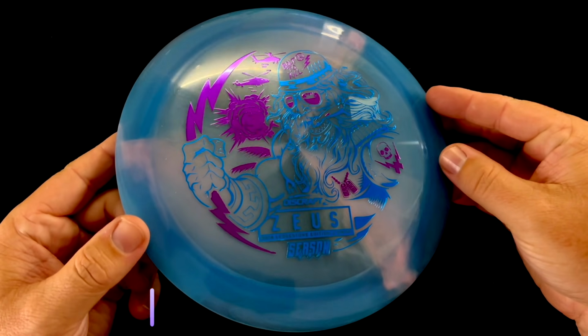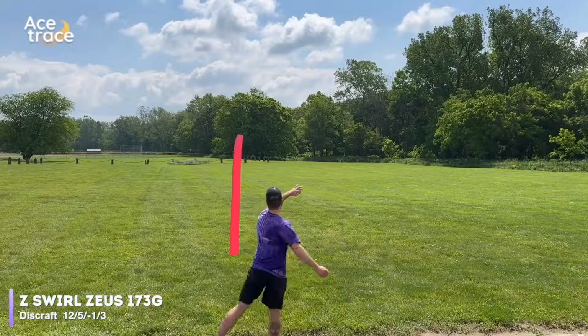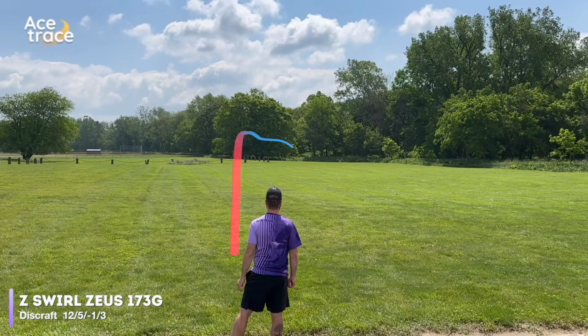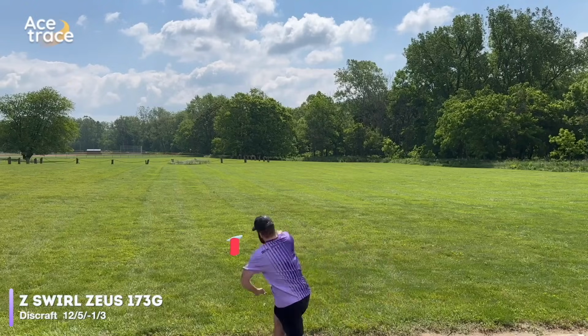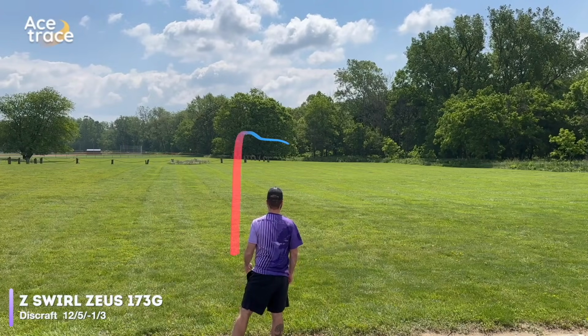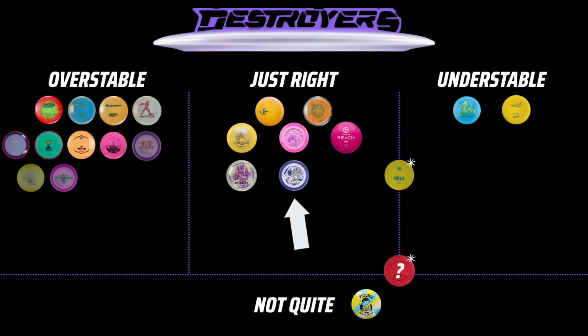And since this one made it through that unscathed, it's ready to fly today. And boy, does it. The Z-Roll Zeus gets a beautiful flight, one of the best we've seen all day. It gets this slow pushing turn without turning over for huge distance. Just right is an understatement.